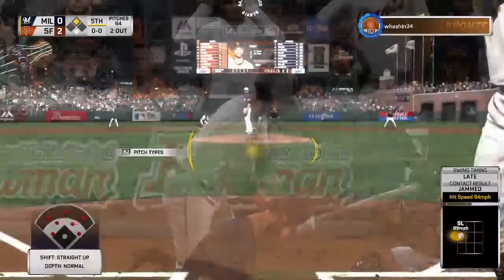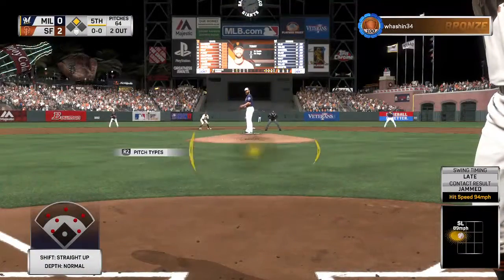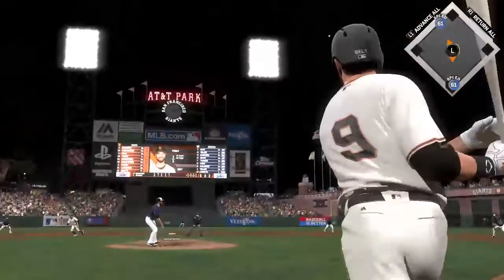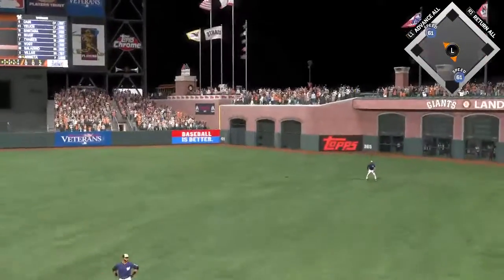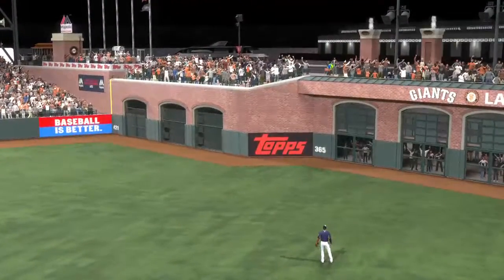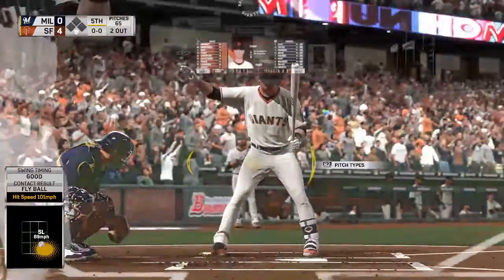Here's the first baseman, Brandon Belt. He doubled earlier and carries a 2 for 2 line into this appearance. To right field and way out of here. Look at this thing go. Up into the arcade and out of here. Ready once again.